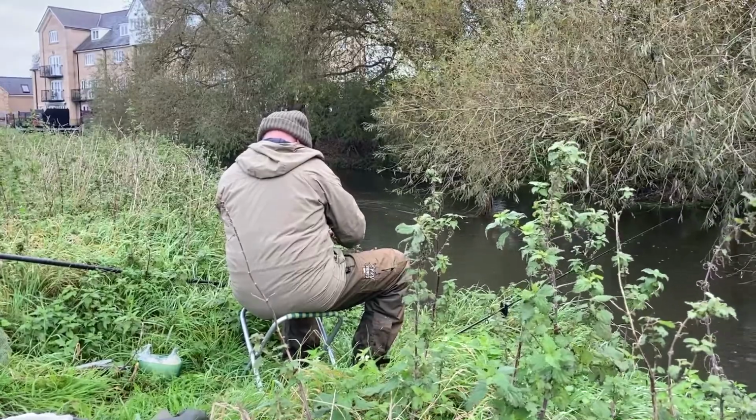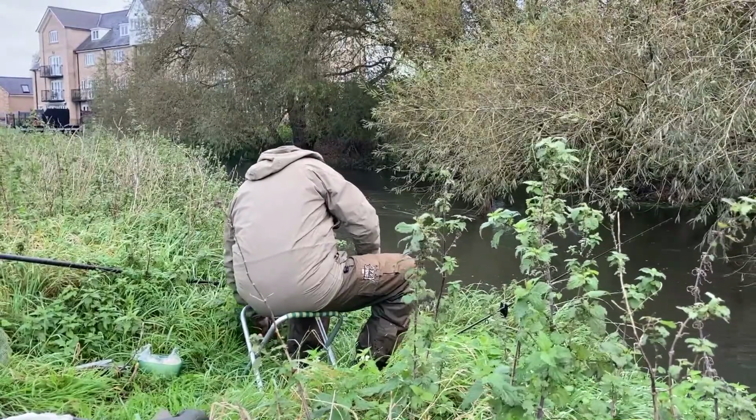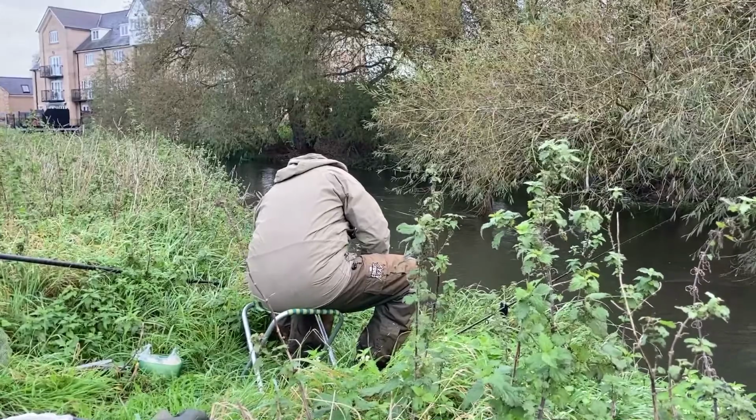So here I'm having a good start to the day. My lines got tangled up in the undergrowth, so I am trying to unpick it all before I can go any further.